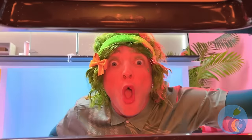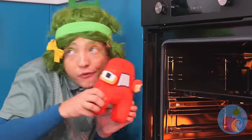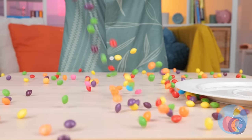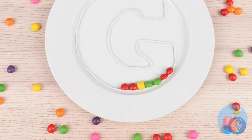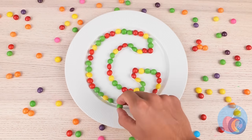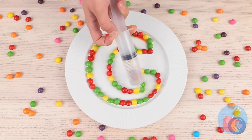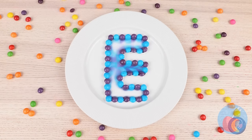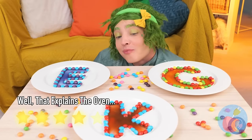Anything good in the oven? Hey! He smells familiar. Almost like Skittles. Got the whole rainbow's worth. Shape them up into a letter. Add some water and watch it melt. Give me a C, a K, an E. Bring in an A, and we've got cake.